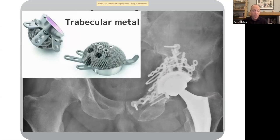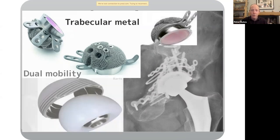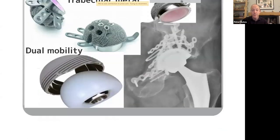But it totally works. There's loads of technology around this, around trabecular metal, which attracts the bone and makes it grow into it really, really solidly. And you've got special ways to stop it dislocating, like this thing called dual mobility, whereby you've got two articulations, one with the plastic on the metal and one with the metal on the plastic. It's called dual mobility, and what it does is strongly resists dislocation.